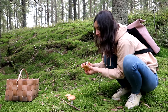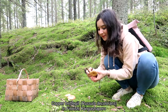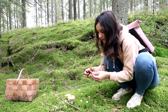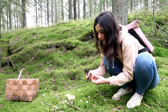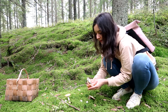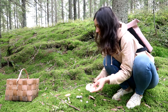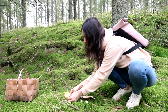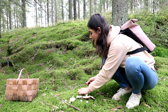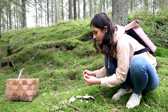Here are some beautiful haparot with orange color. I think that these are kangas hapero. And let's see how they are. This one is wormy, but it's not as bad as the other ones I found today. Oh, this one is totally bad. The leg is inside gray and wormy. And this one also totally bad. Maybe this tiny one could be. Even this one has a wormy leg.